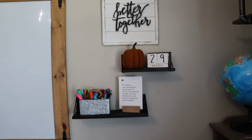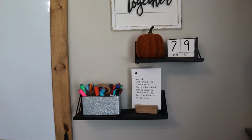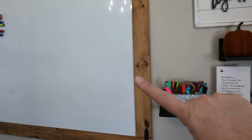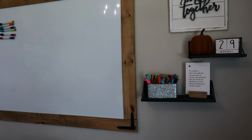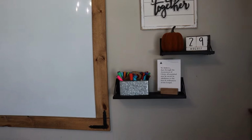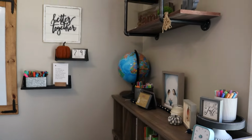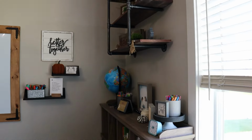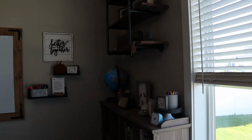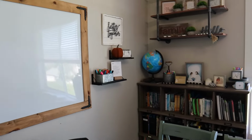But I put a little pumpkin up here because I decorated the other day for fall. Just the date up there, articles of faith we practice memorizing, and then obviously markers for this board. There's also wet erase markers in there. I'm not sure if I'll leave them in there. They're for our calendar on this other wall. So we'll see. And then over here, hopefully you can see a little better. Like I said, later in the day, this window is so bright that you can't even see anything on this wall. Let me move back over here.